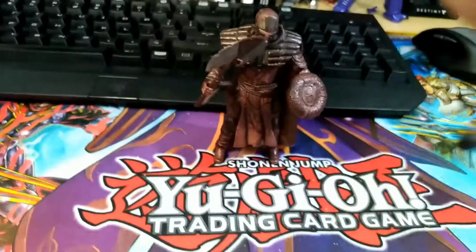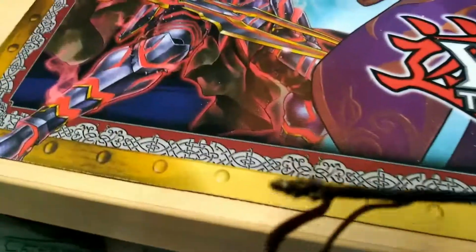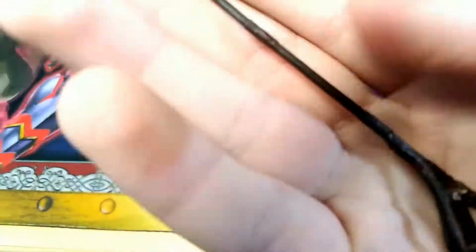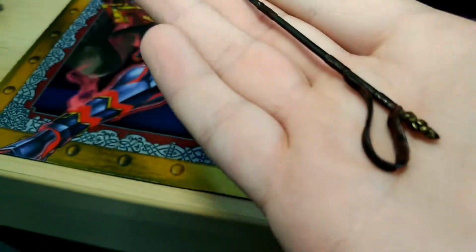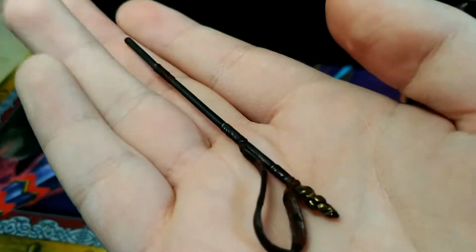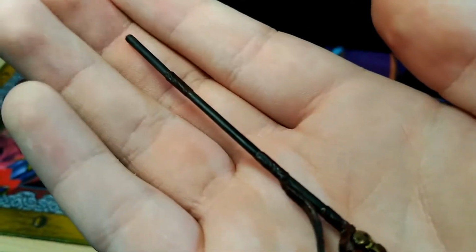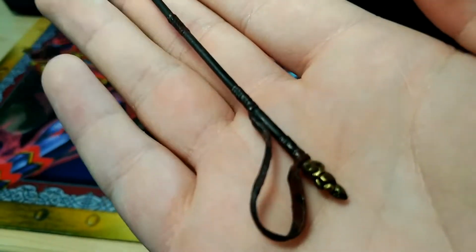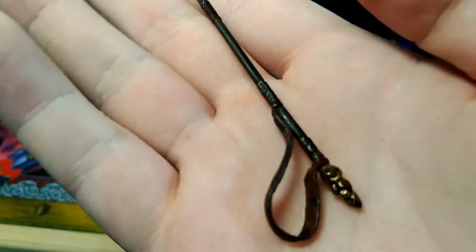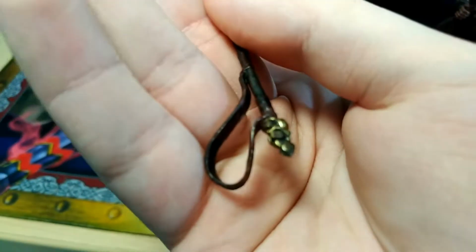He also comes with this spear thingy. Which, if I remember correctly, is also his blaster thing. It's a spear, but he can also shoot laser blasts out of it, if I remember the comic correctly. That's pretty cool. Got some nice sculpting details. You got the little strap thing, which I guess you could also sling over his shoulder if you wanted to, though it would be difficult with his armor. And it has some gold paint apps on the end, which is pretty cool.